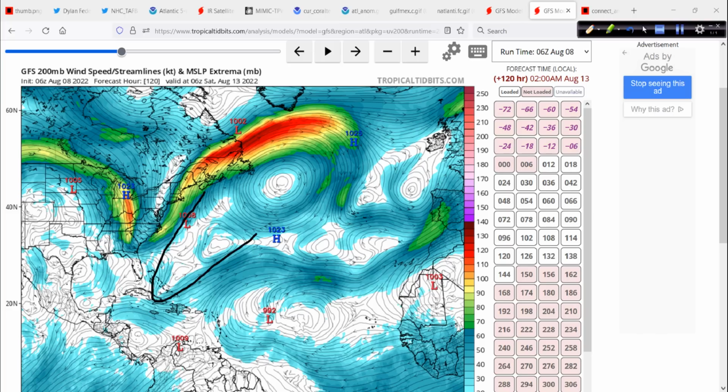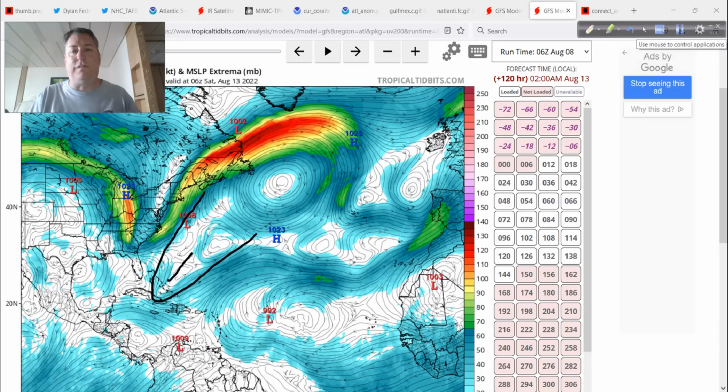Does this TUT stay here? Does this kind of pinch off later? You know how it goes. There's so many variables and scenarios that could play out that beyond 5 days, you can look all you like. You might not like what you see. You know, look at your own peril, right? That's why the forecasts right now don't go out beyond 5 days. There's just too many variables.